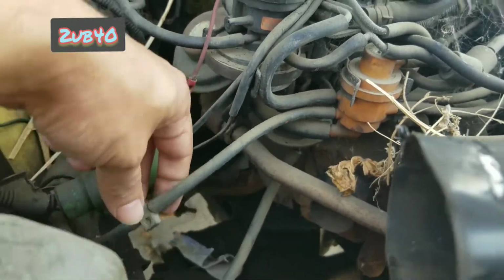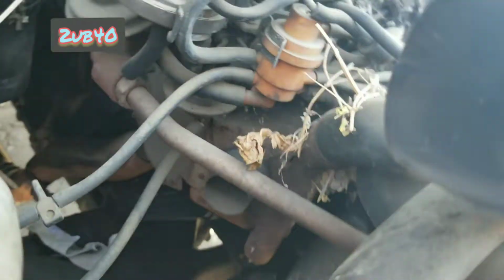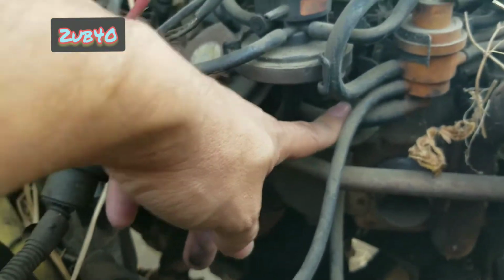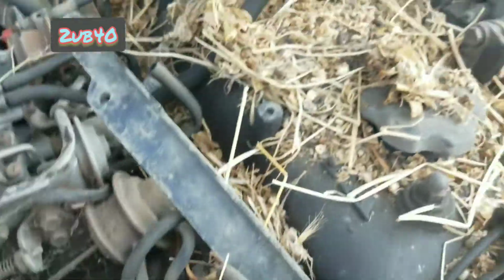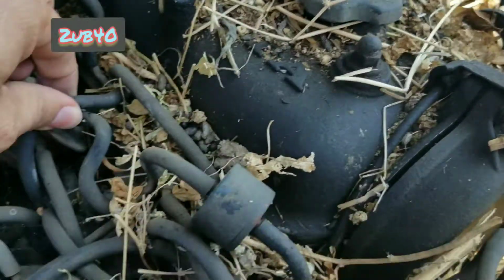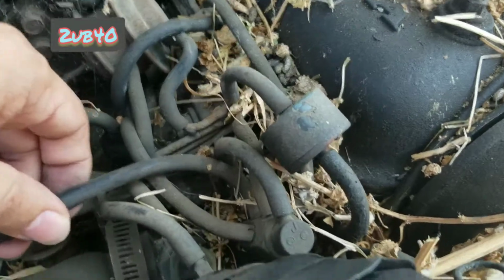And by the way, I think this Toyota Tercel was a federal car, not California made. And I'll pinpoint the extra piece that this federal Tercel came out with, that one, the top one. The Tercels driven in California don't come with that big piece that's on top of the engine compartment.